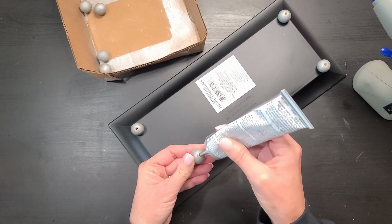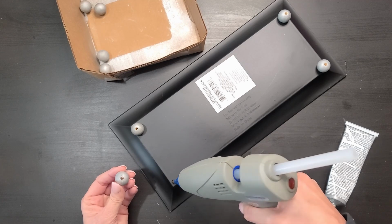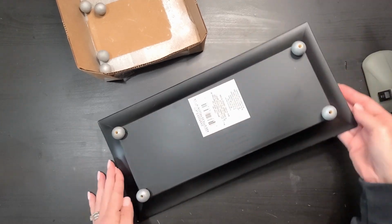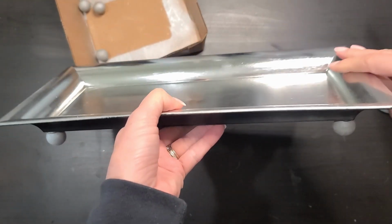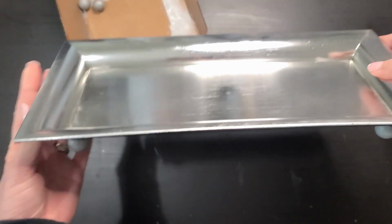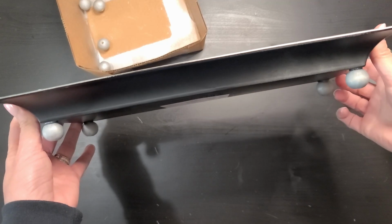I've also had these trays for a while now too, so I was using up some of my craft stash. Then I used a combination of E6000 and hot glue to attach them as the legs on the tray. Done! How easy was that?